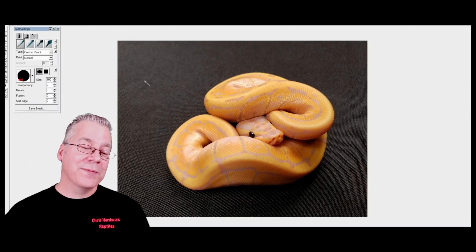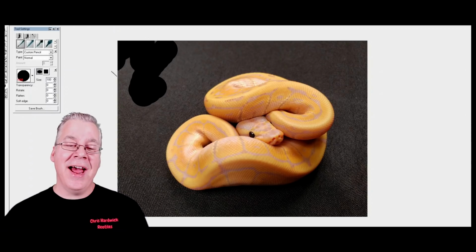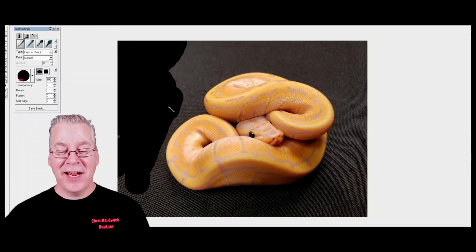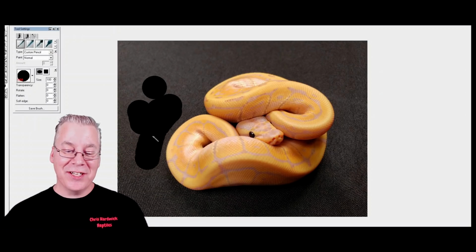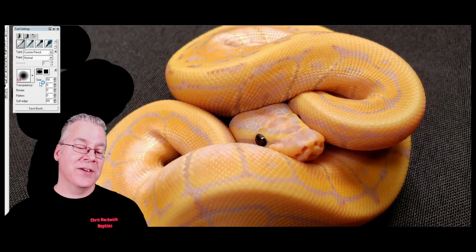And then I go to this, it's kind of like a drawing tool, and I'll go through and black out the background all around the back. I know this is kind of tedious, but you can go around the whole snake, and I made a mistake right there. You can undo it. And what I'll do is get really close, change the brush size, zoom in to about 200, and then change my settings over here.